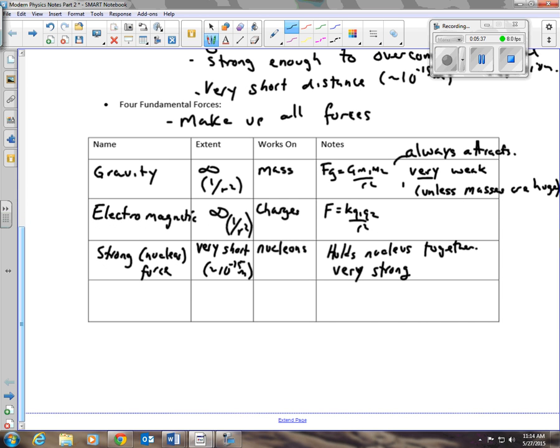And the last one we don't need to know much about, but it's called the weak force. Okay, it is also very short. Works on nucleons. And it affects radioactive decay. And you really don't need to know much about it other than the fact that it exists. But all forces in nature are made up of these forces. If we think of a normal force, it's actually an electrical force. It's the repulsion between the electron shells, say, in the table, and my hand pushing down on the table.